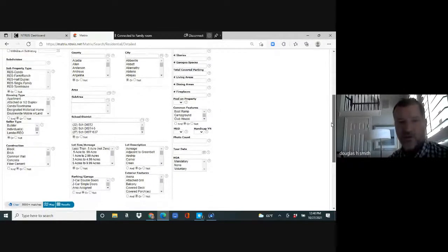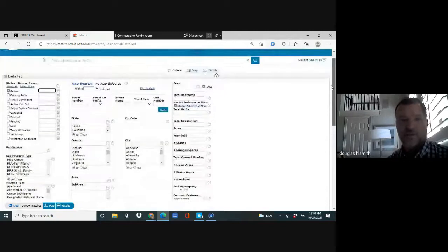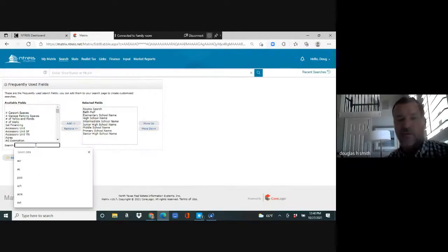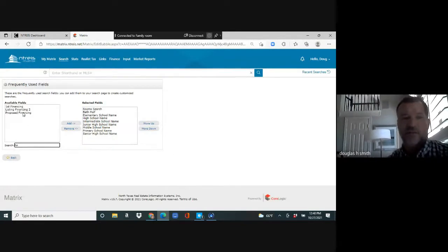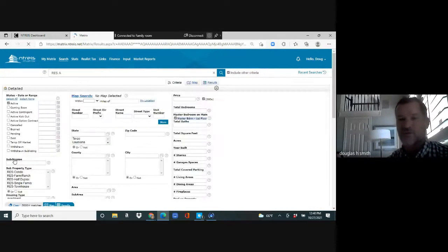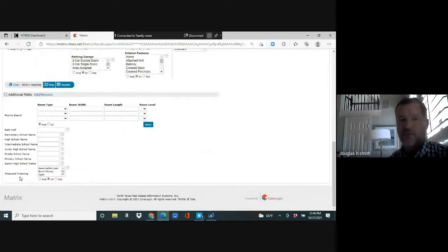There's some extra stuff on a detailed search. What you would do is, if you did a detailed search, you go to add, remove. You type in finance, there it is, you select it, move it over, boom, now it's there. Now you hit back, and it's going to be underneath the results tab. You'll see it right down here, see, proposed financing.